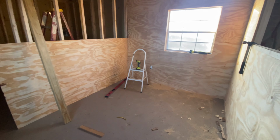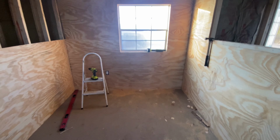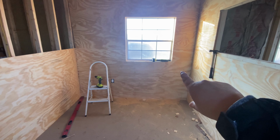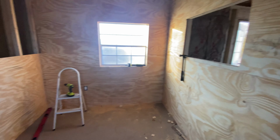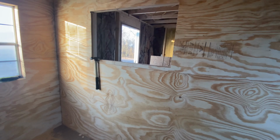So you can see here now in the light that this is the bathing area, and the counter will go along that wall. And the bathtub will be here so that I can look out and so that people can look in that window there and see their dogs being washed if they want to.